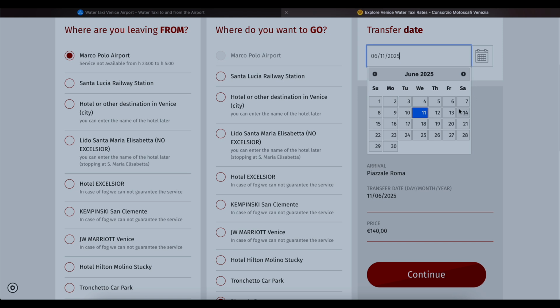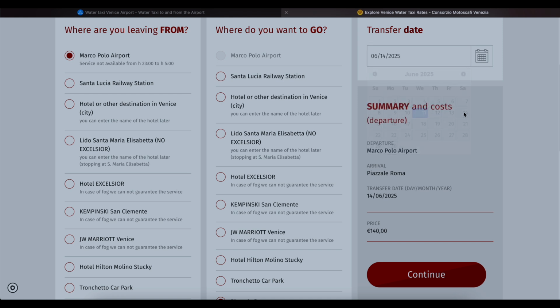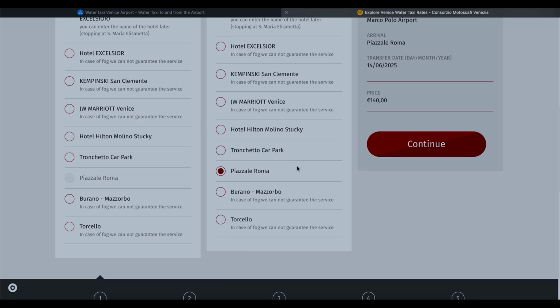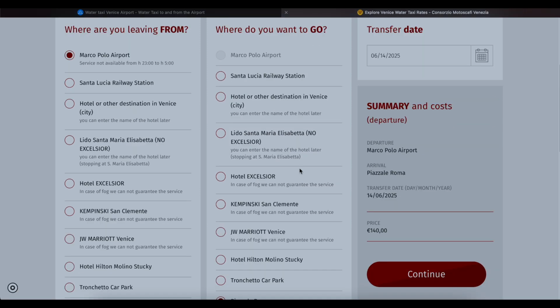So to get to the same destination as a taxi, the private boat taxi is €140 versus €40. However, one of them is a bit more stylish than the other, so it depends. If you have the budget, then yes, it is a nice way to travel to Venice from the airport in a private boat taxi. Travel time is roughly the same as the road taxi. However, obviously the water taxi can get you a lot closer to your hotel instead of having to jump on a Vaporetto from the bus station, for example.